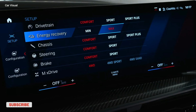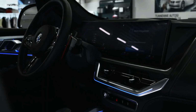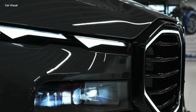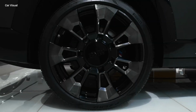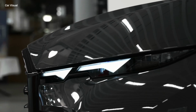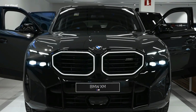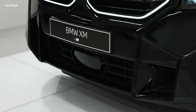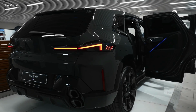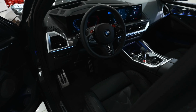BMW's electric intentions are no secret. Part of the XM's significance is that it will be the first plug-in hybrid M vehicle. The powertrain combines an electric motor with a new 4.4-liter twin-turbocharged V8 mill that develops 483 horsepower and 479 pound-feet of torque. An electric motor, powered by a 29.5 kWh battery with a usable 25.7 kWh, is integrated with the 8-speed automatic transmission and produces 194 horsepower and 207 pound-feet of torque. Total output amounts to a combined 644 horsepower and 590 pound-feet of torque.